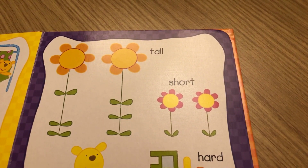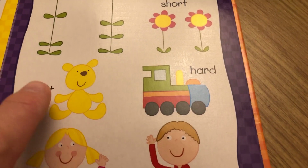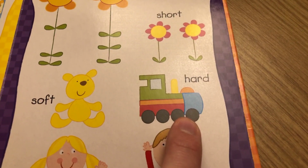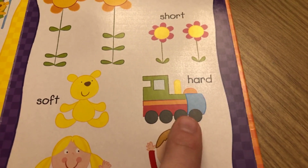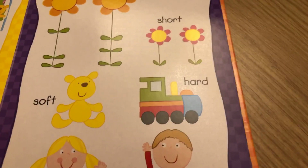They're tall and they're short. And if you are thinking about how things feel when you touch them, the teddy feels soft, and the opposite of soft is, do you know, it's hard. You wouldn't want to cuddle a toy train in bed, would you? Because it's hard. Whereas you'd want the teddy soft. So the opposite of soft is hard.